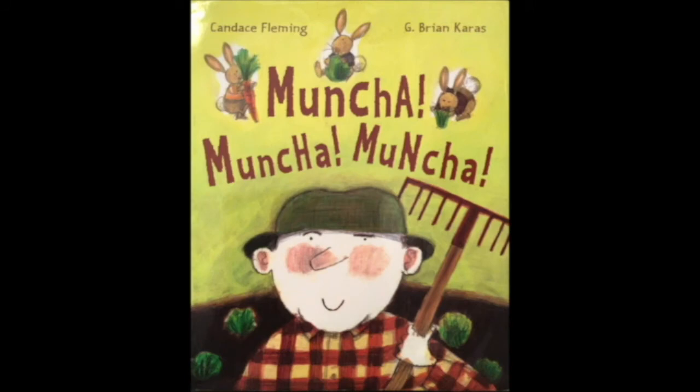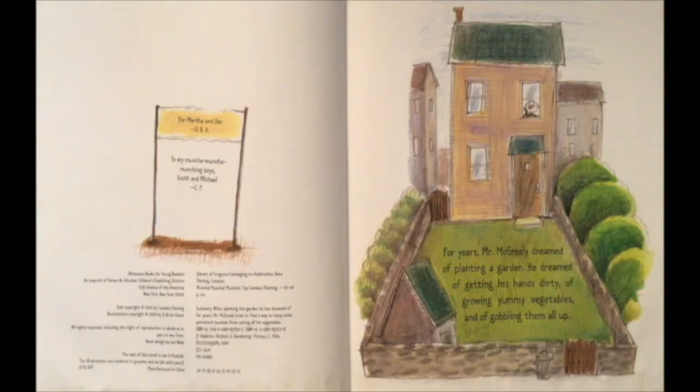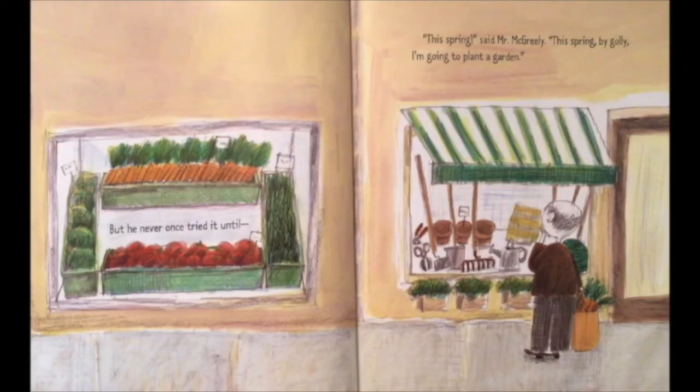Muncha, Muncha, Muncha by Candace Fleming, illustrated by G. Brian Karas. For years, Mr. McGreely dreamed of planting a garden. He dreamed of getting his hands dirty, of growing yummy vegetables, and of gobbling them all up. But he never once tried it until this spring, said Mr. McGreely. This spring, by golly, I'm going to plant a garden.